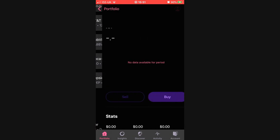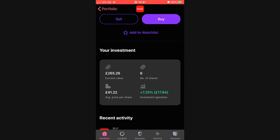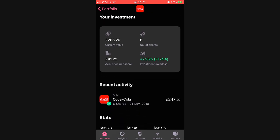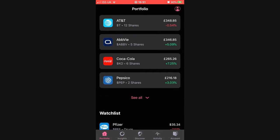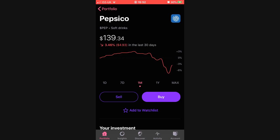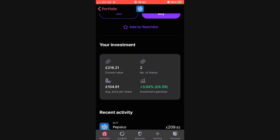Coca-Cola's bounced back to where it was as well, £265 worth. Currently sitting £17 up, and would you believe that this actually dropped to negative 3% for me as well, and yet by waiting 5 days I've grown back to being £20 up. Pepsi is next on the list at £216, 3% up. This also fell negative. Currently sitting £6 up and 3% up.